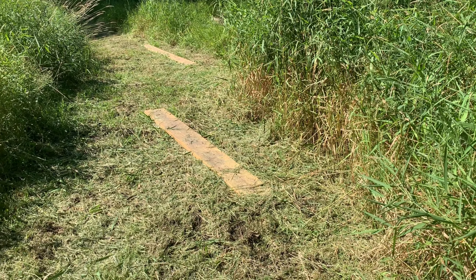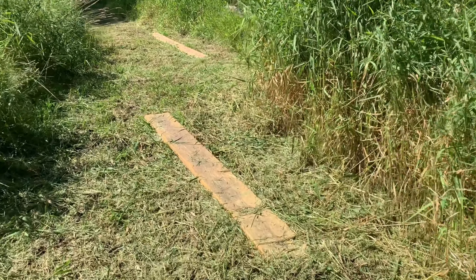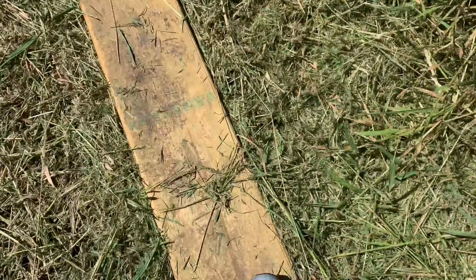There are a couple of spots here down by the picnic area that are a little squishy. So lucky for us, the park staff has put some boards down, so it's not quite so muddy and icky.